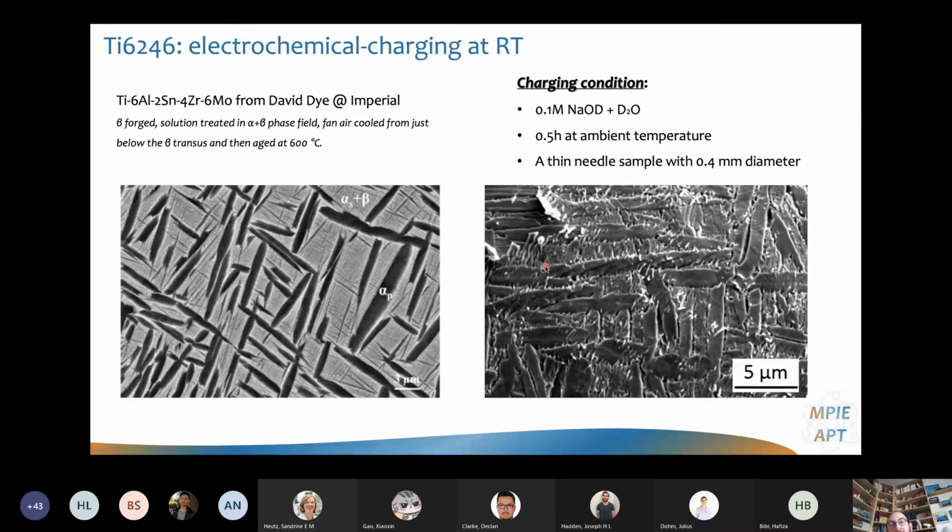And why do we use D? Because in principle, D is deuterium, the second isotope of hydrogen. There's less than 1% of natural deuterium when we have hydrogen. So if we introduce the deuterium inside of the specimen, we should see a peak at 2 Dalton, or 2 atomic mass unit per Coulomb. That should tell us basically that this is the hydrogen we've introduced inside of the structure, not the one that is inside of the chamber initially.